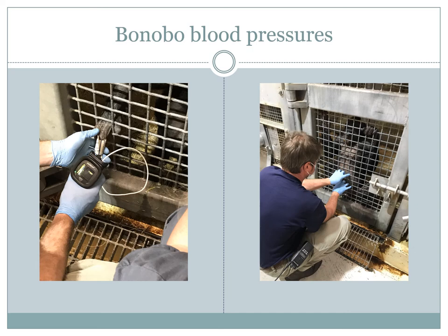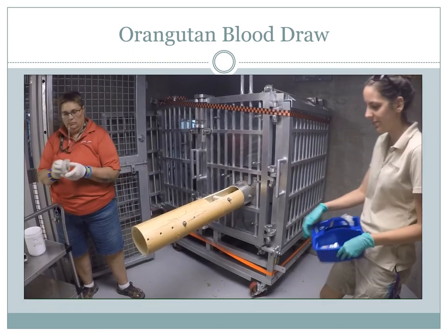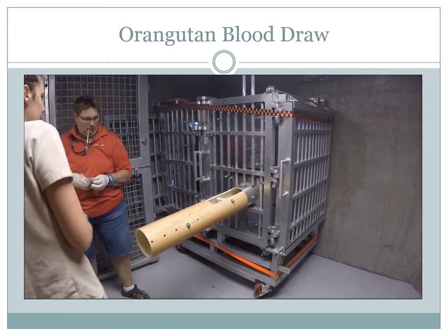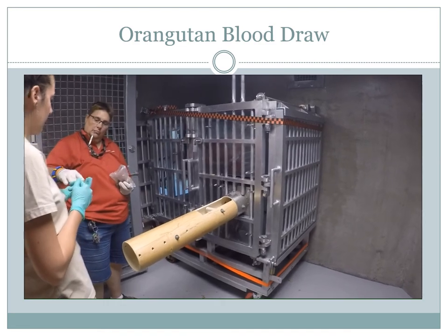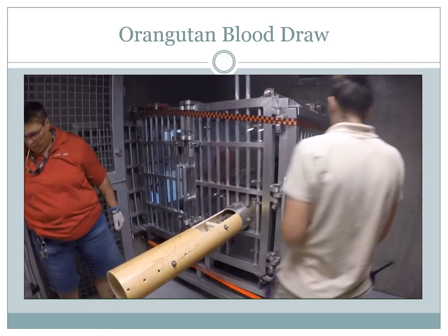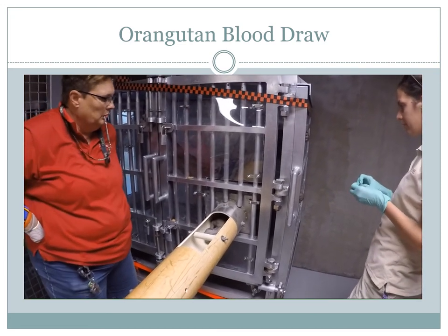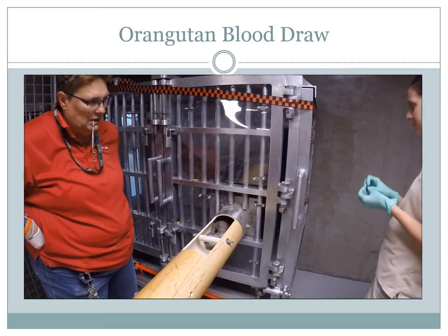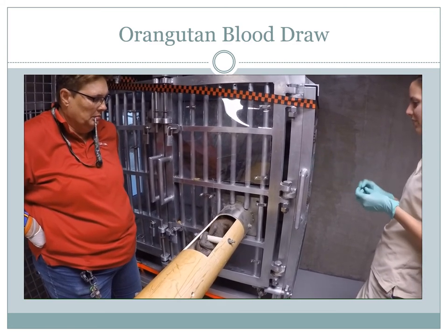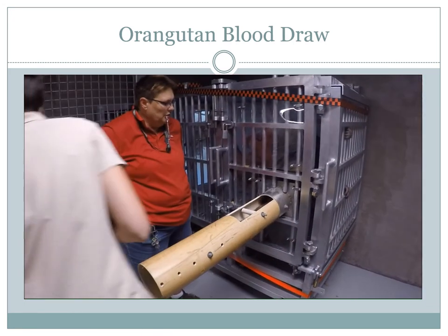A blood pressure, you know. And then here's an orangutan blood draw. This is true.